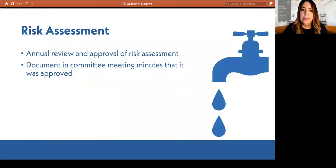Another really important part of your plan is your risk assessment. So our designated team, we have chosen to meet semi-annually. In one of our meetings, we review the annual risk assessment. That is just a way to show you've documented what's in your building, what the level of risk is, and that's how you formulate your plan.